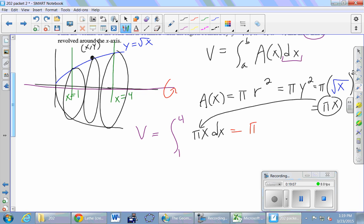Okay, so let's just get an answer here because we're so close to the end. What do we get? Pi times x squared over 2 from 1 to 4. So what is that? 16 pi over 2 minus pi over 2. 15 pi over 2.